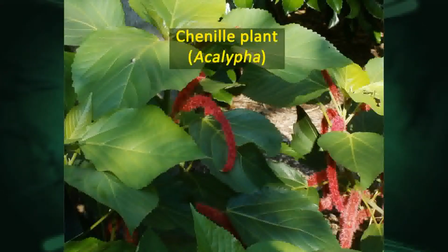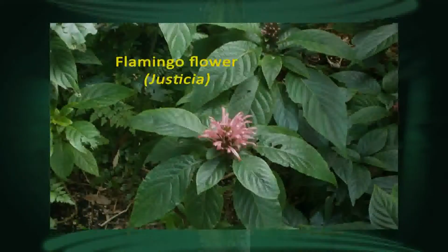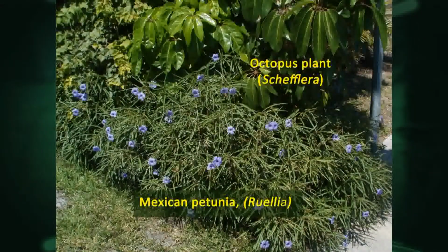The chenille plant, again, an indoor plant here, not too big, a couple of feet to 3 feet, but with these flowers that just kind of hang down, droop down. More upright, a little plant, a couple feet high, the flamingo flower with these pink flowers, appropriately named. Justicia is that one. This is in the foreground, the Ruellia. This is just the Mexican petunia, just a great plant.